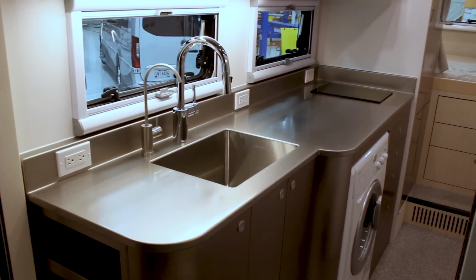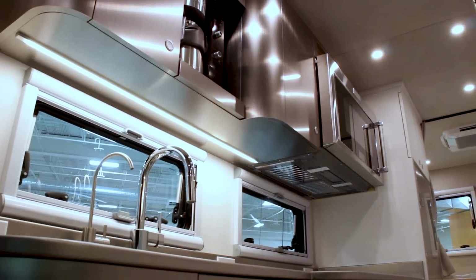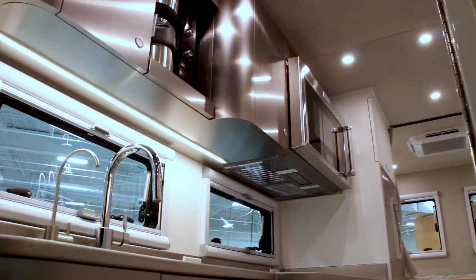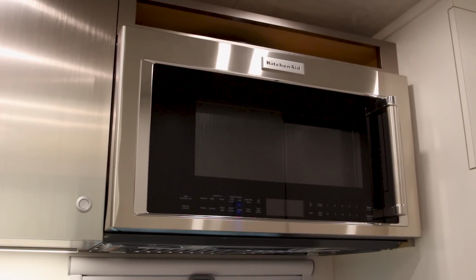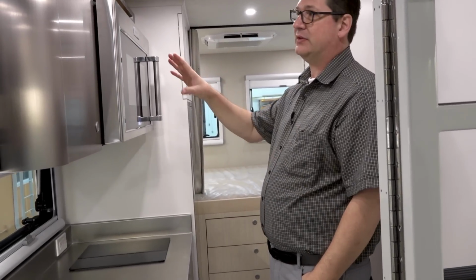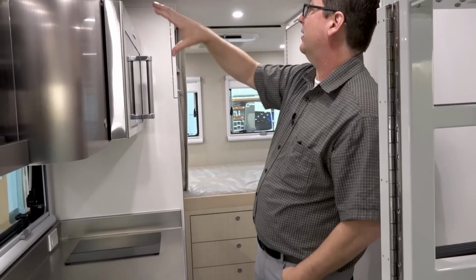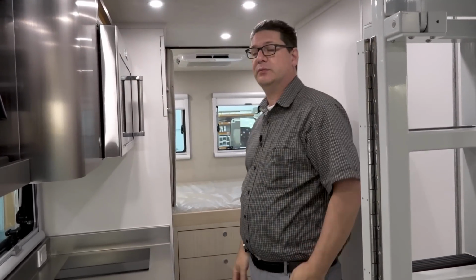The customer in this particular build likes to cook. This microwave is mounted to the walls, to the ceiling, to the other cabinets. It's entirely supported. It's safe. It's not just tacked up on the wall with a few screws. So the design and engineering in this whole cabinet area follows through with the roof, the walls, down to the floor. So it's really strong.